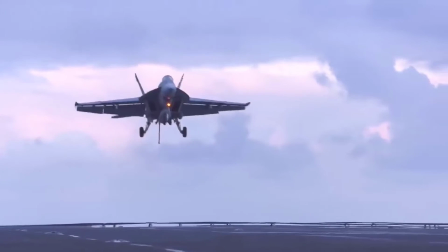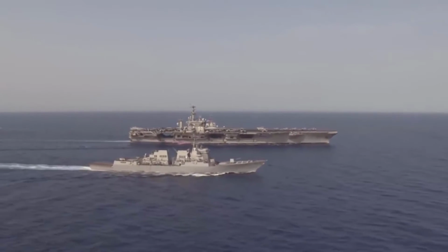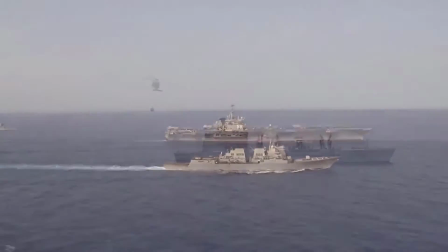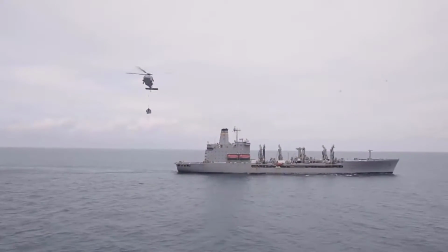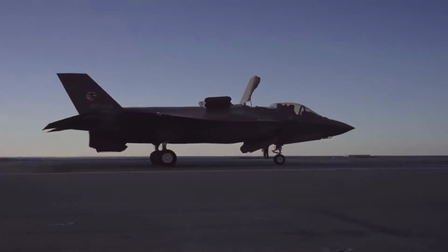Considering its small size, the flight deck is a dangerous place. It is so small that not all the carrier's aircraft can fit on it, but just below it, of course, is the hangar. Up to 100 aircraft can be carried by a large carrier.